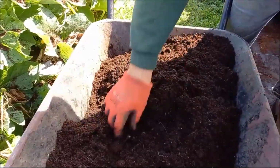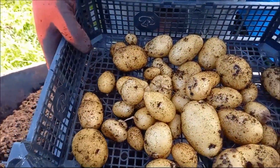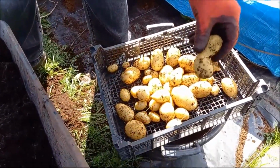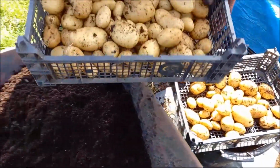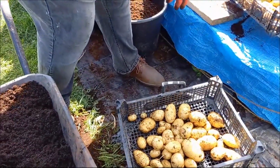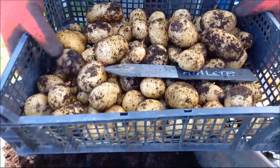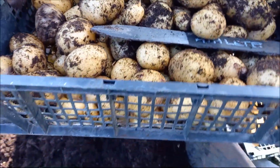Righty-ho. So that's out of 1 bucket. That isn't bad. What do you reckon, about £5? Nah, about £3.50. That's the worst scab one. That's out of the other 3 buckets, these are all Charlotte. This is out of the 4 buckets of Athlete, and you can see there's blight on there. We'll go through those ones.